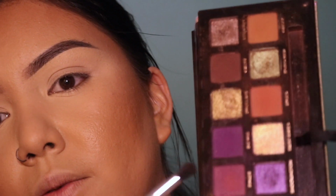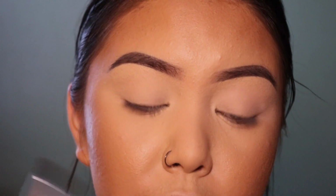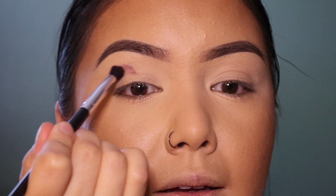It's Big Wig, which is right here, and it's an all matte shade, and I really want to use that purple shimmer shade, but that's not part of the challenge today. I can't speak.